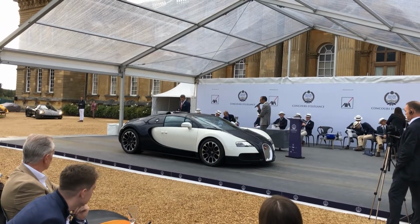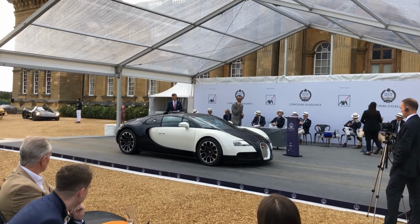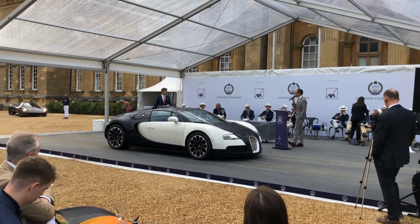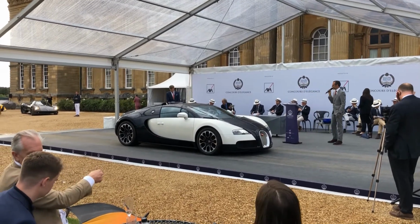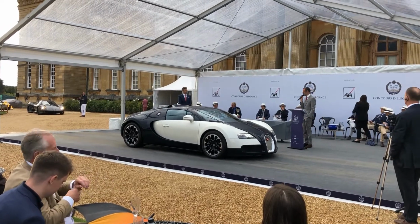It is said that Bugatti lost money with every car they built. They put so much attention into every detail of these Veyrons. The Veyron Bugatti Grand Sport, one of the fastest cars in production when it came out. What an amazing machine. 1,000 horsepower on the road. How about that?